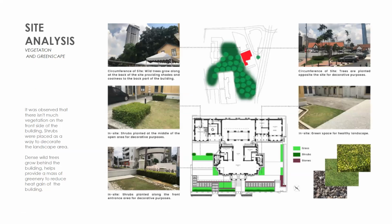For the vegetation and greenscape, it can be observed that there's not much vegetation at the front of the building, and there were shrubs placed around to decorate the landscape of the area. And there are dense fall trees behind the area as well to reduce the heat gain of the building.